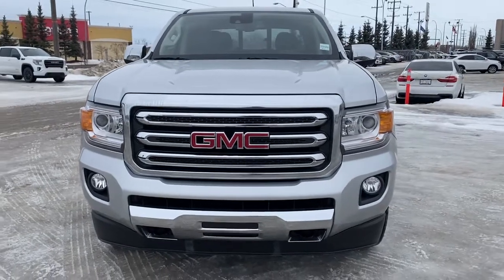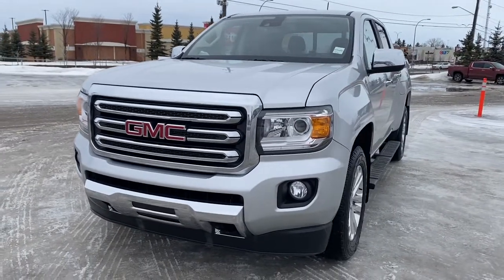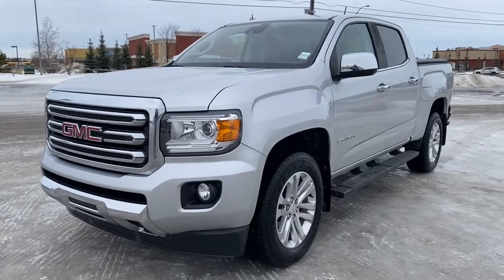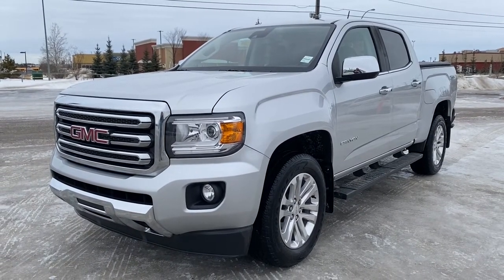It's a great day at Wolfe GMC Buick. We're located on the corner of 184th Street and Stony Plain Road in Edmonton, Alberta, Canada. Today we're looking at the 2020 GMC Canyon SLT.